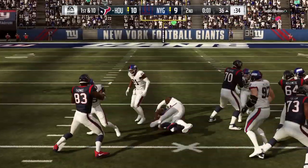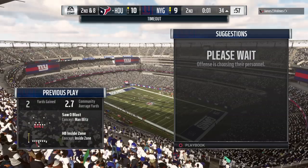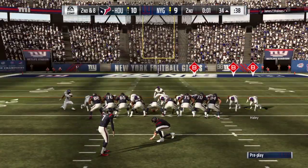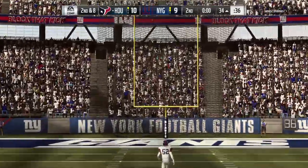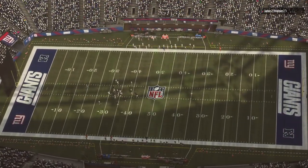Here's Foreman, and he'll be taken down at the 34. And with just 1 second remaining in the first half, they'll call the timeout. So with 1 second left in the half, on is the field goal unit. He's going to need a little mustard on this one. It'll be a 51-yard attempt. He made it. Able to put this one through. First half in the books.